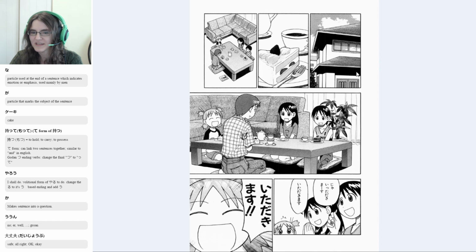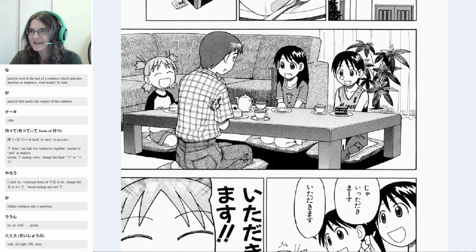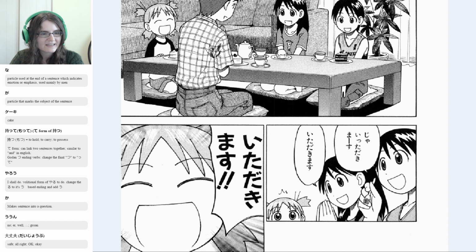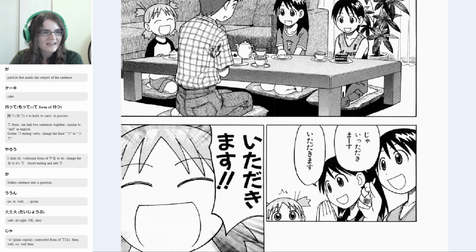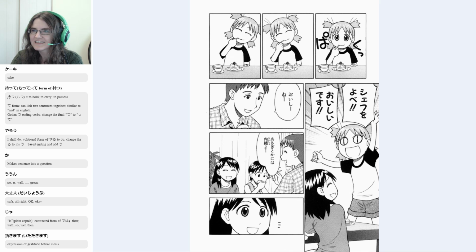So, next page. We're all eating the cake. They've gone back home and they have all their cake set out. Oh, they're so happy. So like, ja. This is like, well then, itadakimasu. And this is something that expresses gratitude before meals. It doesn't really have any meaning, but you usually say it before you eat. It's kind of a polite thing. It's like saying grace, but there's no real religious aspect to it. It's just custom. And then like, itadakimasu, itadakimasu.